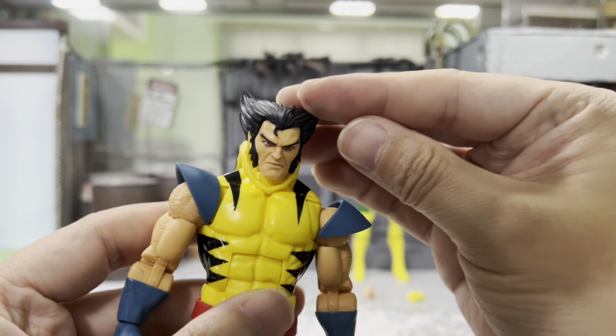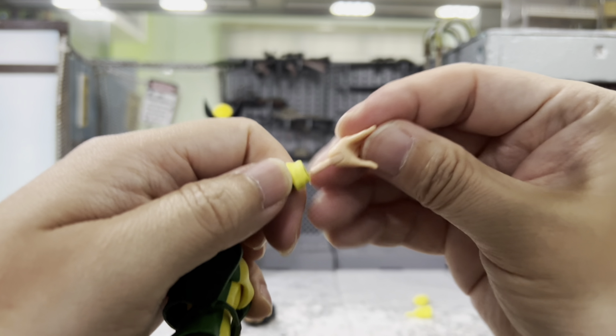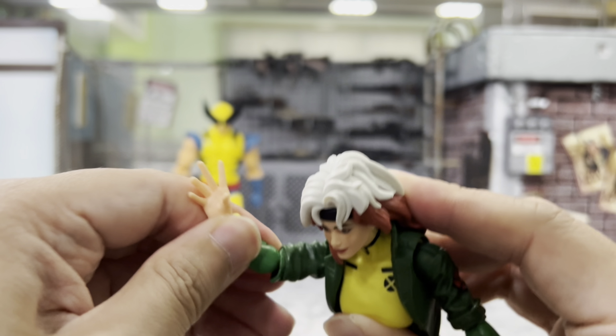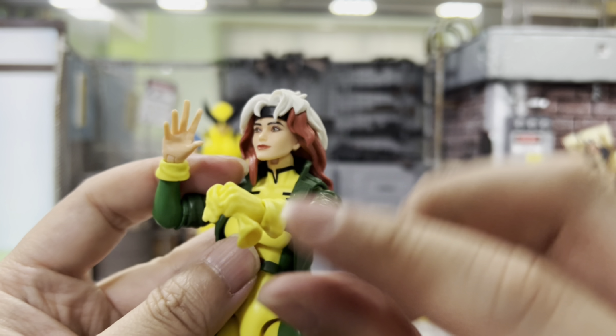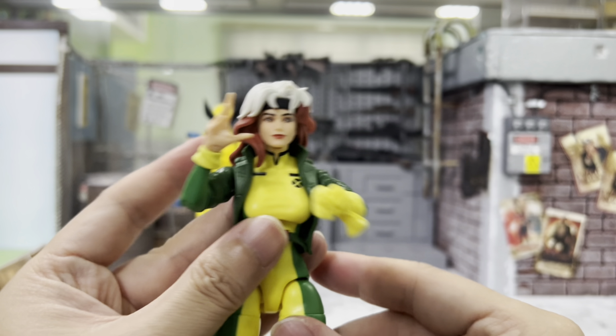As for Rogue, she only comes with interchangeable hands, so I will try to remove the right hand and put on this one without the glove, so it will look like she actually removed the glove from her right hand. Yes, this is what it is for. Yep, something like this. Okay, so next we'll check out the articulations.